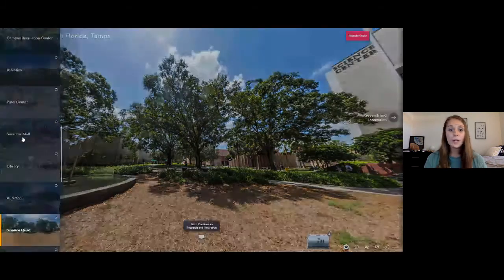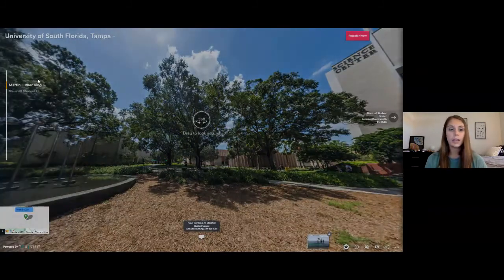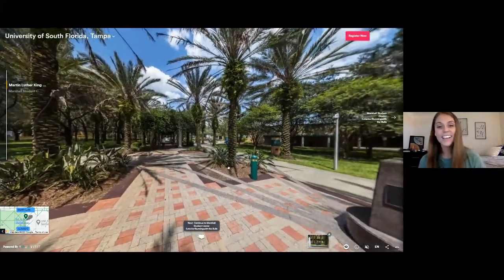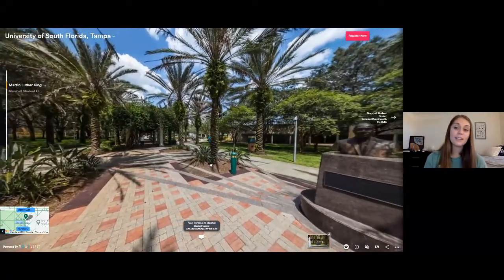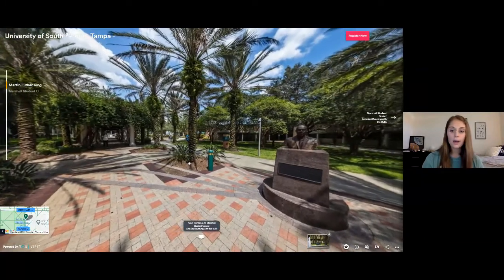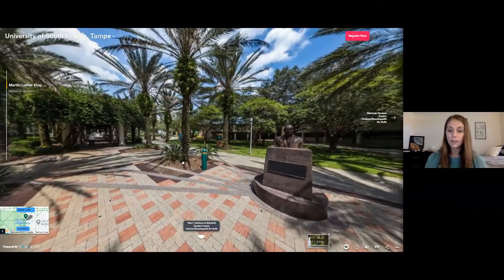All right, so I think we're going to go ahead and move on to our Martin Luther King Jr. Plaza. And here we are. It's so easy when you don't have to walk. So Martin Luther King Jr. Plaza is just right up the sidewalk from the engineering buildings. We like to talk about this plaza for a couple different reasons that I'll go into in a minute.